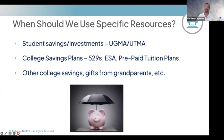Generally speaking, any money in the student's name, UGMAs, UTMAs specifically, what are called custodial accounts. Those are going to be the first resources we want to exhaust for a multitude of reasons that I won't bore you with. Next one is college savings plans, right? 529 specifically being the big one. That is the most popular investment vehicle, and many of our families that will be on the call tonight have some 529s if they're fortunate enough. Of course, that's not everybody.